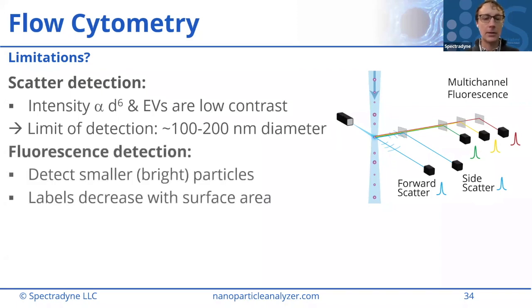The alternative is to use the fluorescence pulse to detect the particle. And in this case, you can detect smaller particles as long as they're bright, right? But again, there's a dependence on the signal amplitude, because the number of labels that you can bind onto the surface of these particles decreases with surface area. So if you're relying on a large fluorescent signal in order to detect the particle, then that gets harder and harder to generate with smaller particles because you can't put so many fluors on there.